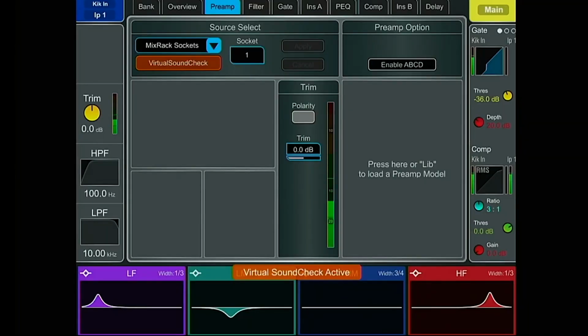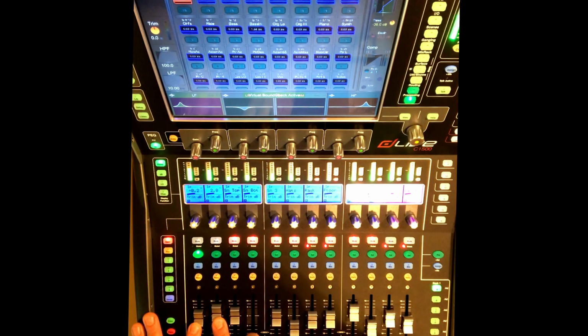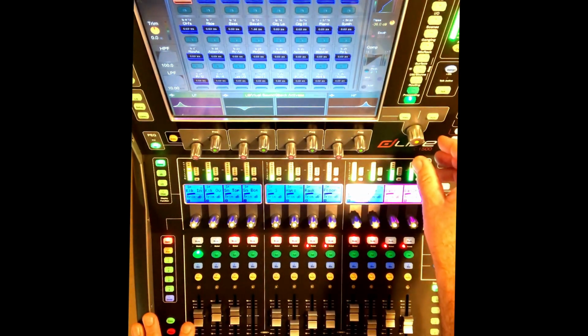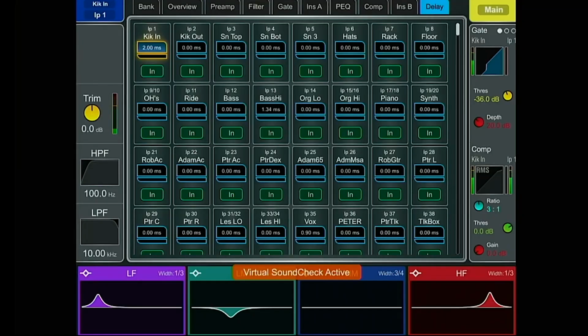All right, so delay is going to be our answer to get these things to work. You can see that I landed on 2 milliseconds as my delay time for kick in. And let's play around with that a little bit. I'm just going to move it around between sort of 0 and 4 milliseconds, and you be the judge.